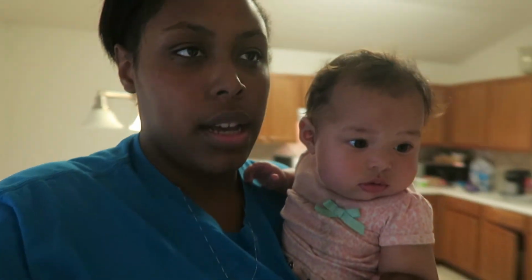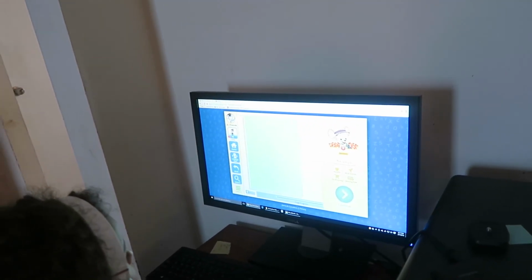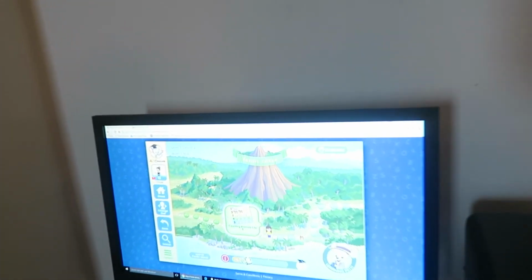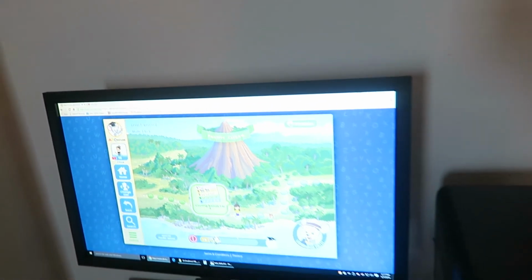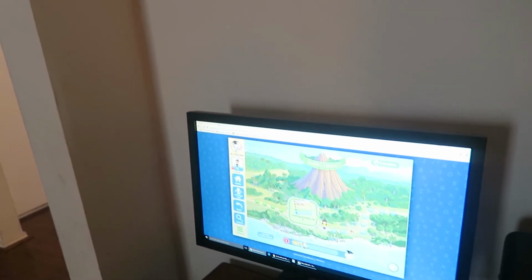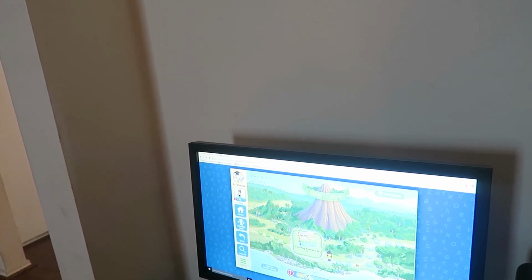Chloe's on her ABC mouse right now, so let's look and see how she is doing. Okay, so what do you do when you're done with that part? Good, so get the mouse and go there. And click it. Good job! And now you're at counting animals 1 to 5. Then you click that big green thing. Good job.